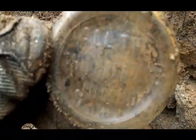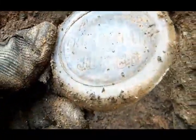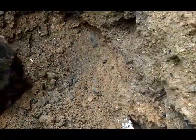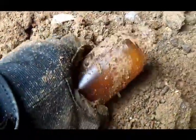All the children like Jumbo. That's what it says. That would have been a Jumbo peanut butter. Bummer. It's in there somewhere. Oh, we got something amber. Some medicine. No embossing. Screw top. The number 2.